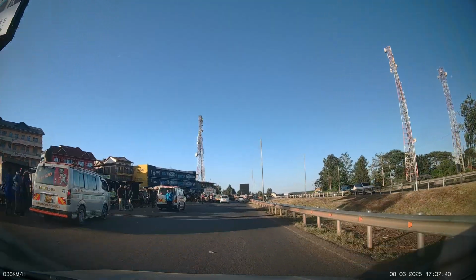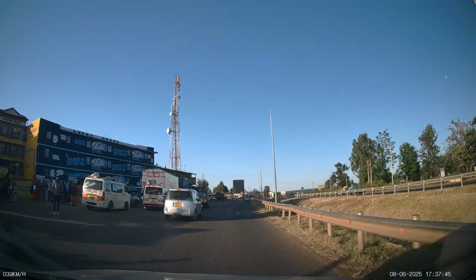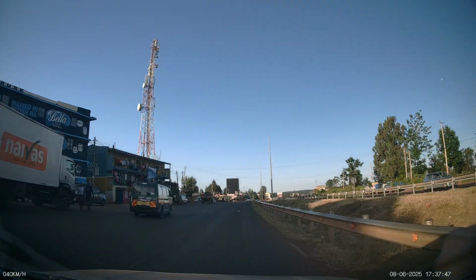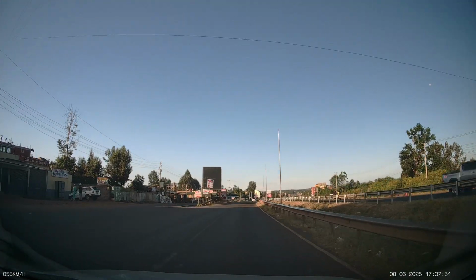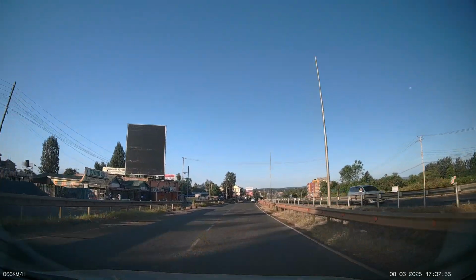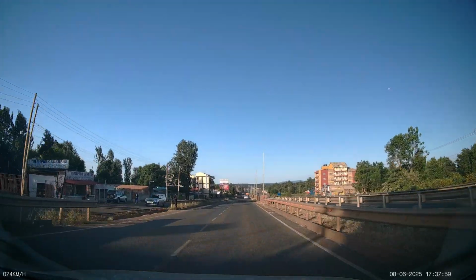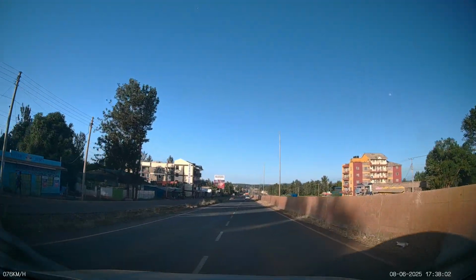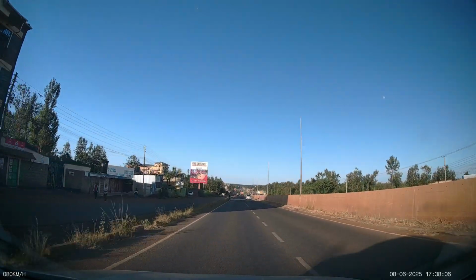And you can see it's quite a busy town here. You have a lot of traffic, and here you have to slow down a little because you have a lot of people, and this road is still under construction. Construction is not yet complete, so you have some rubber bumps, and you have some people crossing in places that are not marked for crossing, so you've got to be careful here.